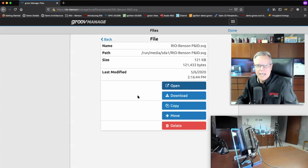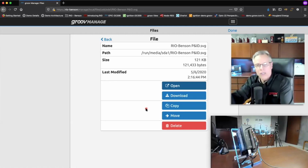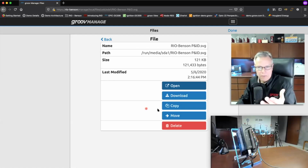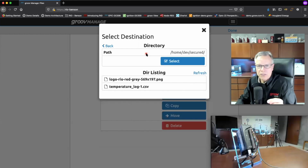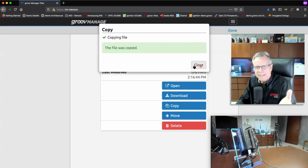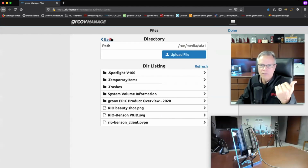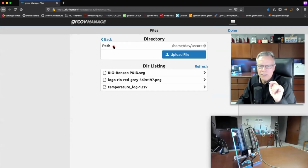So I'm going to close that tab, come back to here, and then you know what? I think I want my documentation actually on the device, not on the USB. No problem. I can just copy it there using these tools here. So I can say the destination will be my internal drive. I can see my directory listing, it's not there. So I'll select it, and the file was copied. Let's go over and take a look at the local drive storage and see where we are. There we go, secured files, internal storage, and there's my P&ID drawing now loaded onto local storage.